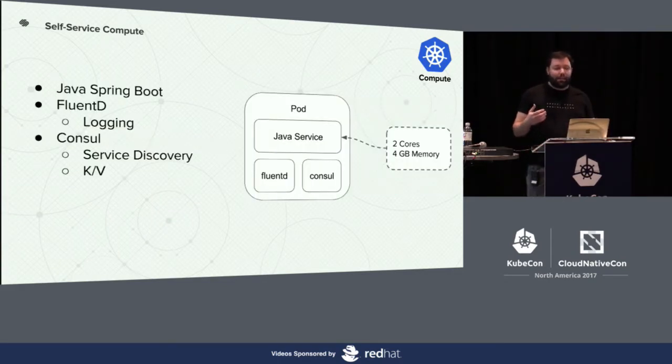To take a step back, our service definitions that we deploy into Kubernetes closely match what we deploy as a service on a VM. We have a Java Spring Boot-based service model, which relies on a lot of the Netflix utilities for service discovery and routing of requests. We use Consul for service discovery and key-values. We use Fluentd to ship all of our logs to a centralized ELK stack.